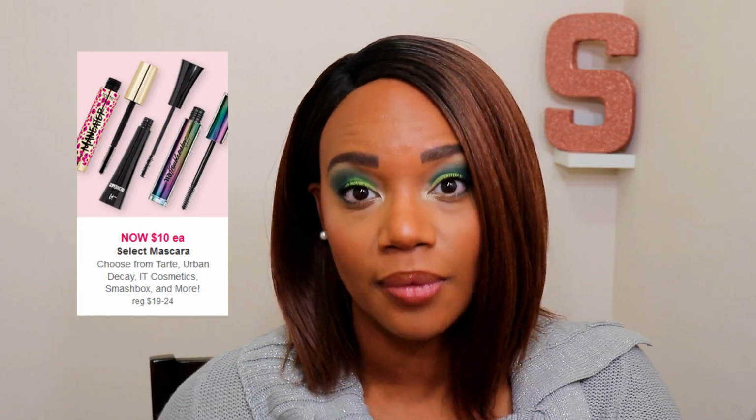All of the ones that they have listed on here, or that they have pictured, I'm actually not interested in any of those. I do already have the Superhero mascara from IT Cosmetics, and I know a lot of people love that mascara, but that's actually not one of my favorites. I think it comes off kind of clumpy. And then the other ones that they have pictured on here, I've just never really been interested in them. But if they had the Lancome mascara or the NARS one, I would definitely consider getting 1 or 2 of those for $10 each.